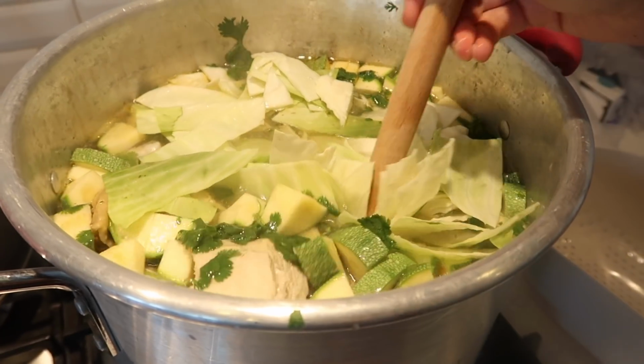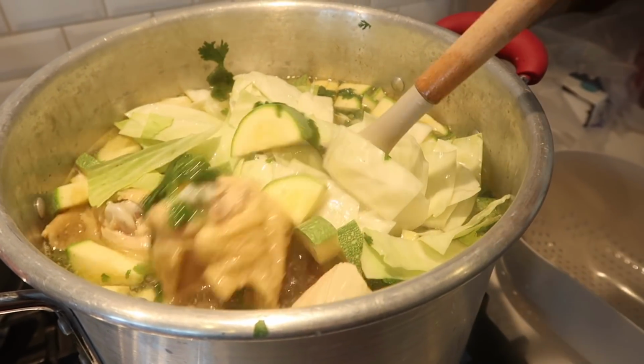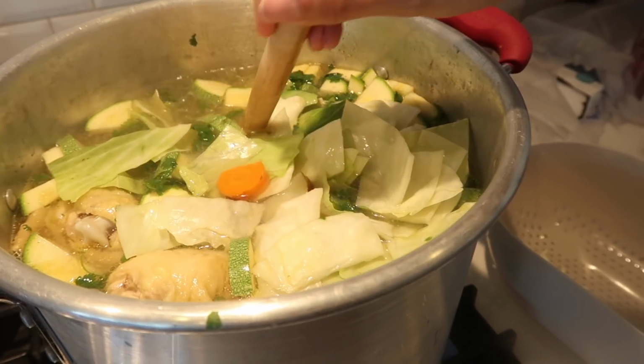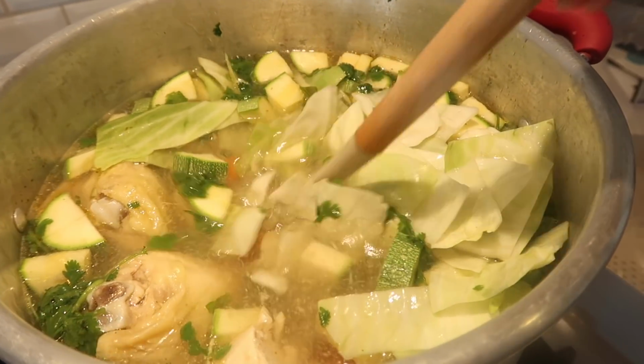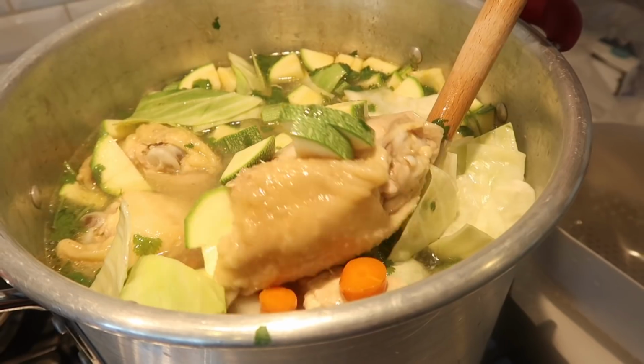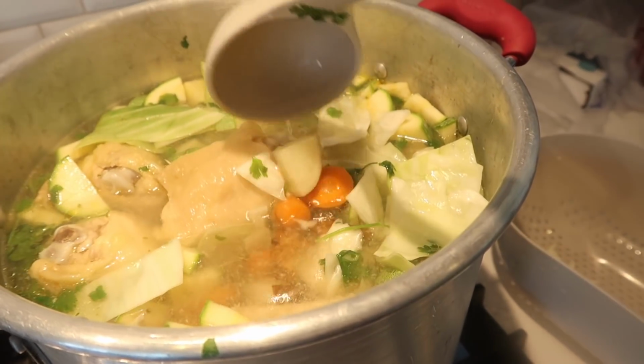And of course, we can't forget the cilantro, because that is what makes this dish. And also, I forgot to mention, but I did add chicken bouillon. I'm not sure if I'm saying that right.